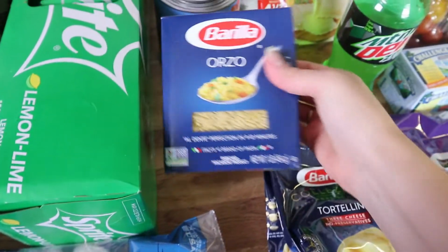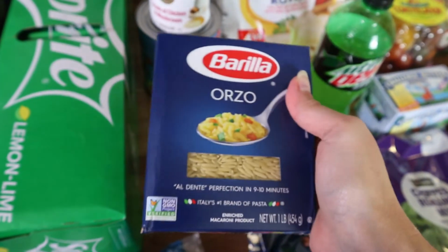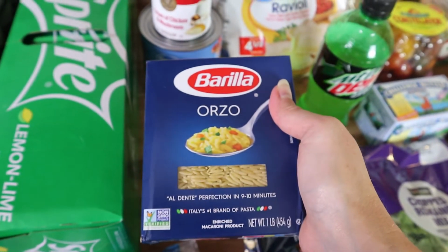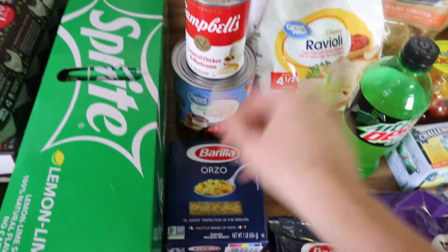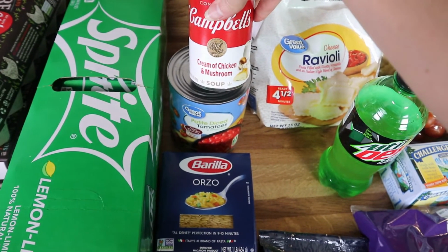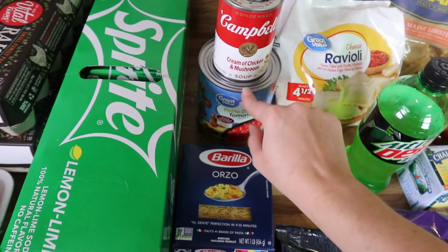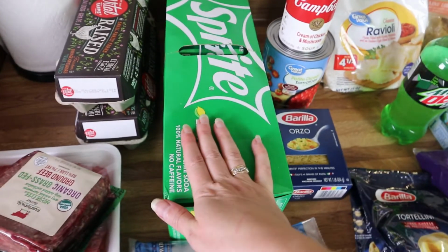I also picked up some more orzo because my other box mysteriously came up missing. I have no idea what happened to it. I don't know where it went from the store to the house. So yeah, I picked up some more of that. I've got some more cream of mushroom soup and some diced tomatoes just to replenish what I used up in my pantry. I picked my daughter up some Sprite.